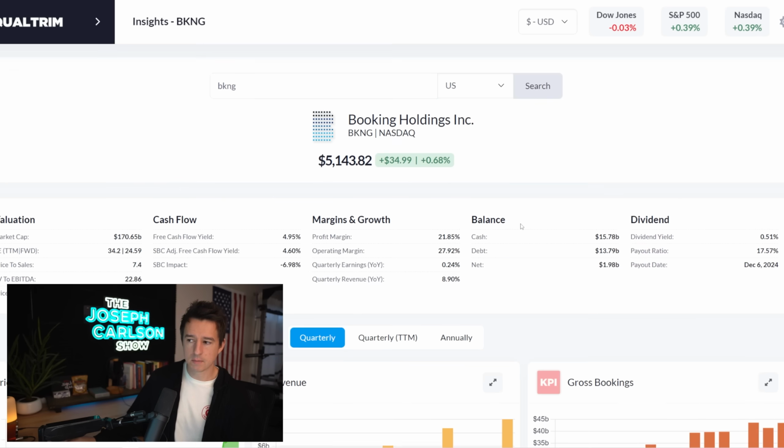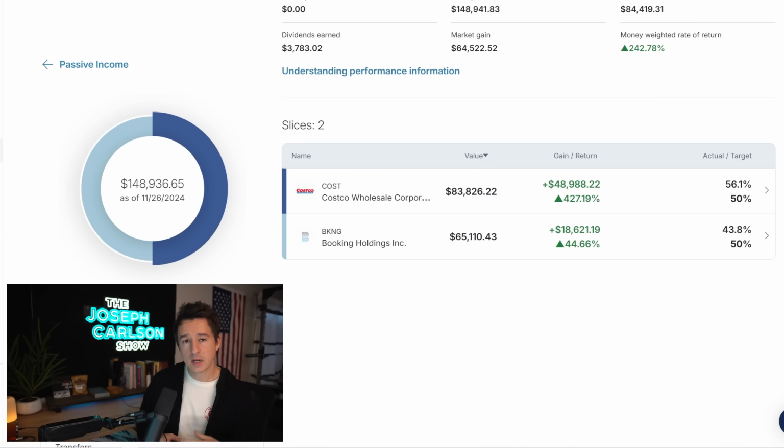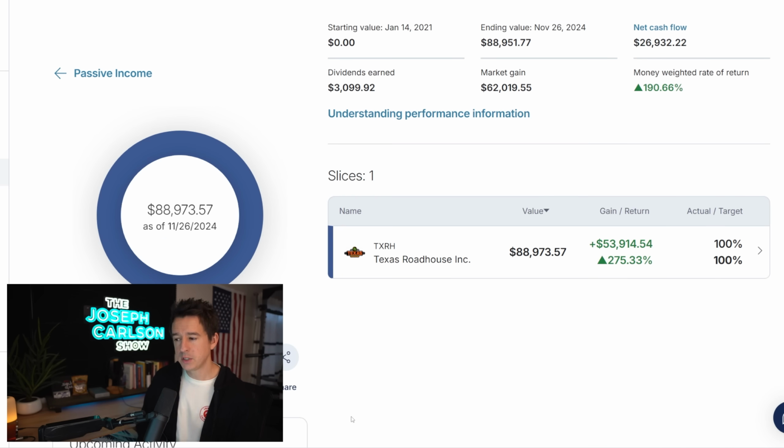I like everything this company does. I'm very bullish on it. This has been a quick winner in the portfolio, but I continue to hold. Now, next up, we have one of my favorite companies, which is Texas Roadhouse. This is currently my third largest position in this portfolio.